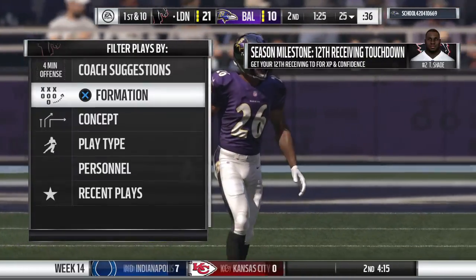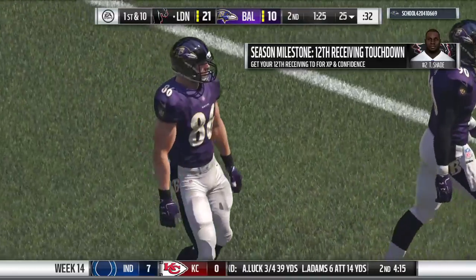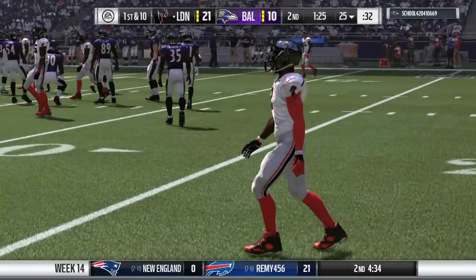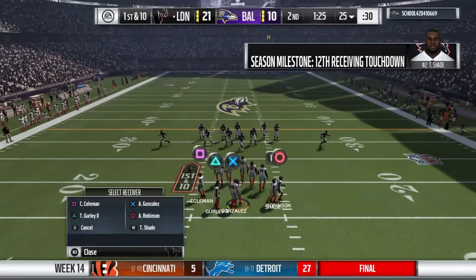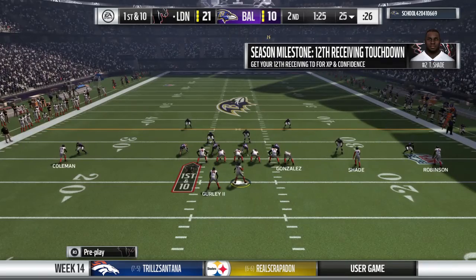Now this offensive unit ready to see what they can do here. And they were able to punch it in the end zone last time. They'll be looking to do that again here. For the defense, obviously, they'll be looking to stop them from punching it back in the end zone. It always is punch-counter-punch, isn't it? And which team has the advantage?